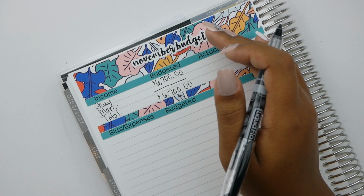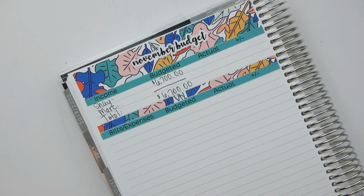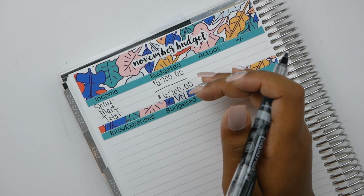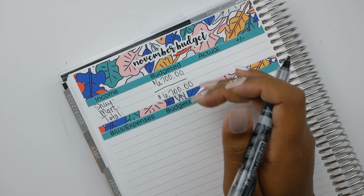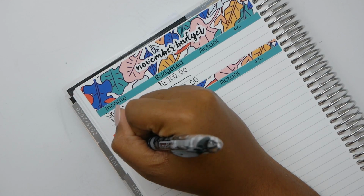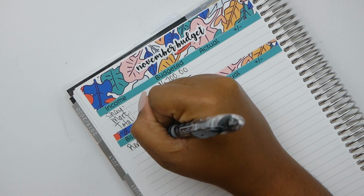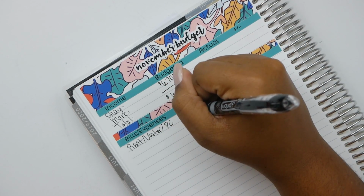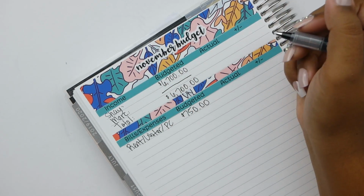Now, moving on to the expenses. The first thing that we are going to budget for, and I'm over here messing with this Every Dollar app, that's the app that we use for our electronic budget. The first actual expense is going to be rent/water/pest control. Technically, they're including pest control in that. We are going to budget $750.